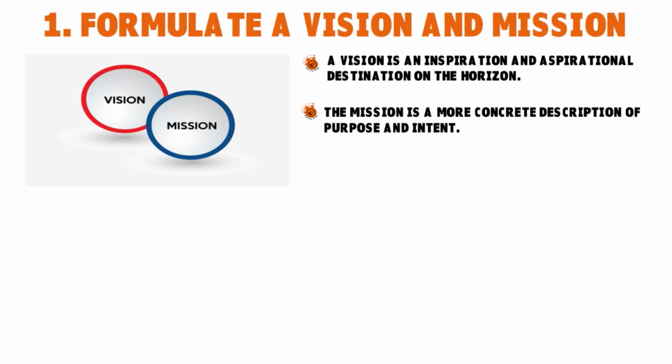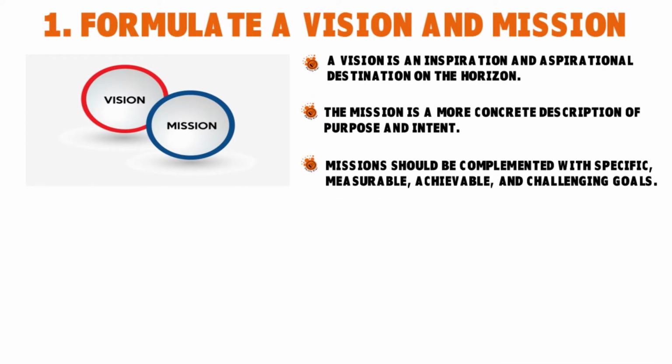The mission is more concrete. It is a clear description of the purpose and the intent of your nonprofit. It has to be very short too, though. You want to put what your organization does, for whom, and what is the basic service it is espousing. Now, missions should be complemented with specific, measurable, achievable, and challenging goals. Now, in marketing, you have something called SMART. It's specific, measurable, achievable, relevant, and time-bound. Also, you should develop a set of values, the beacon by which your organization will be led.